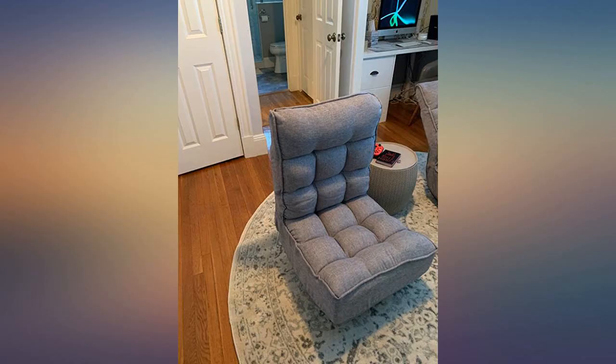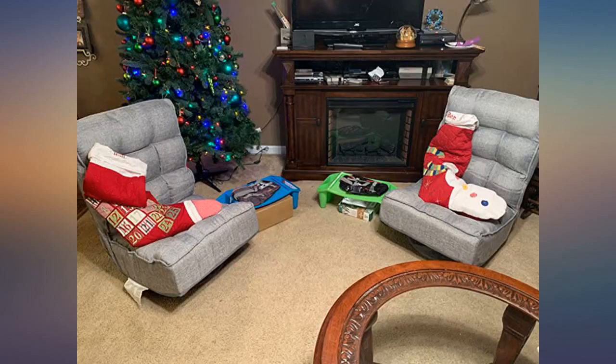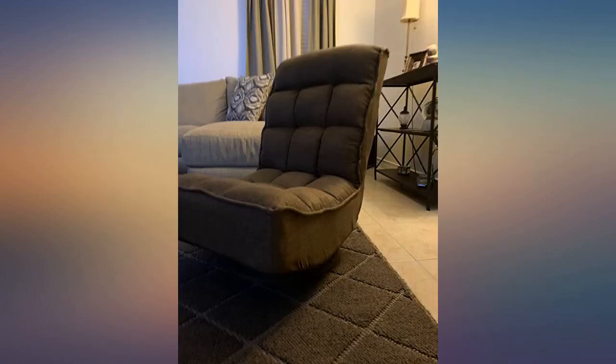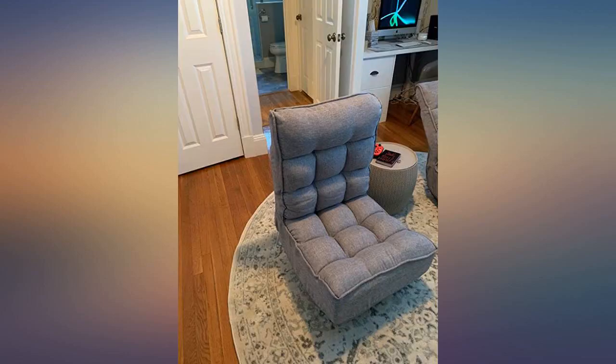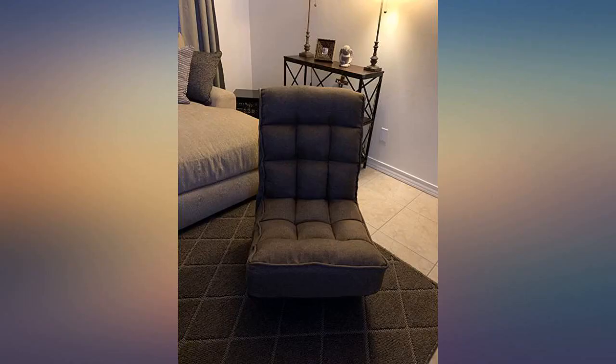I bought it to knit and crochet in, so I can have better posture and it not hurt my back to slouch. This has been great. My kids and husband also love it when they play the Nintendo and or we are all watching TV. It is lightweight so I can pretty easily move it up and down the stairs to my studio where I work. Or bring upstairs for my kids, it folds up and down easily.